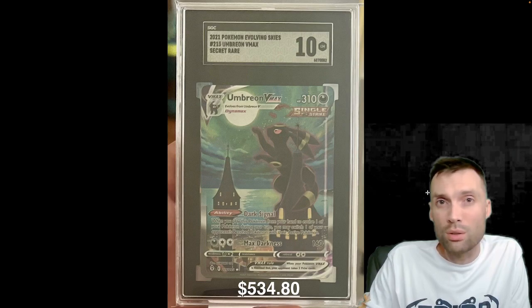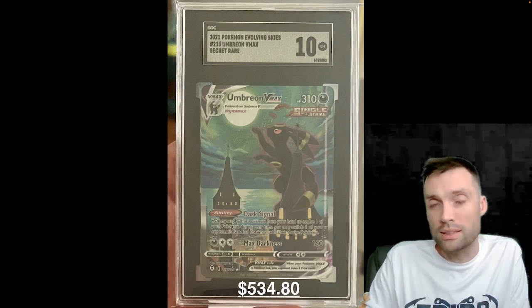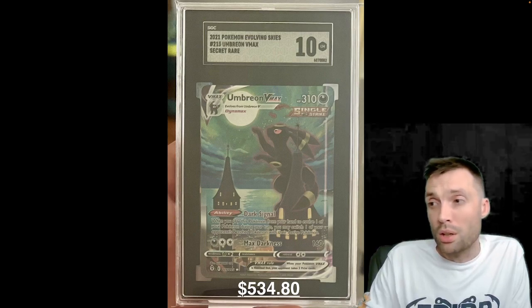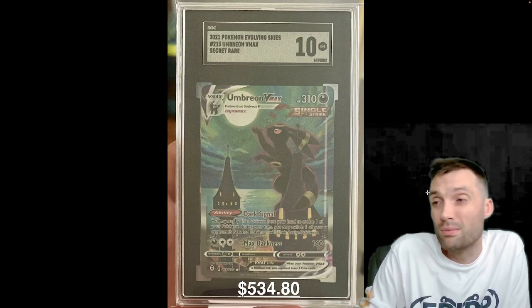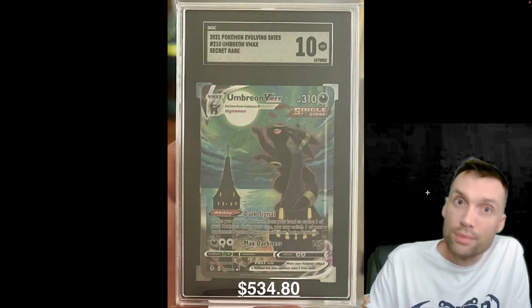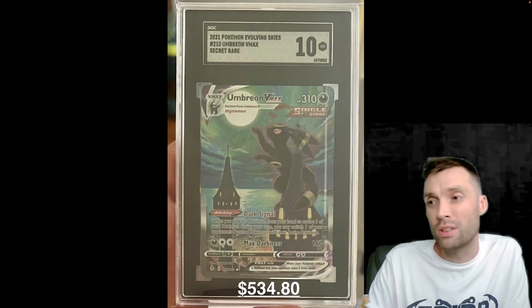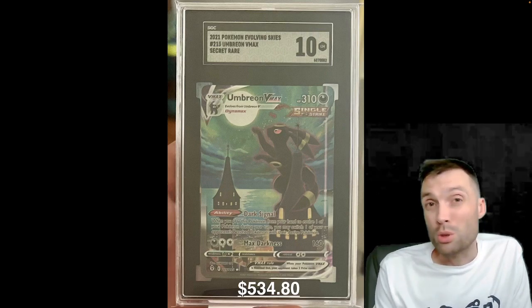Post-grade it yourself. I know we've talked about pre-grading before, and obviously the grades from the grading companies, but we should be post-grading. That's something that isn't talked about enough. Are you buying the actual card? I know Dan's talked about the card and the slab, that kind of stuff. Like, $500 for this card seems too much for me.